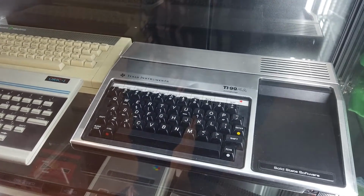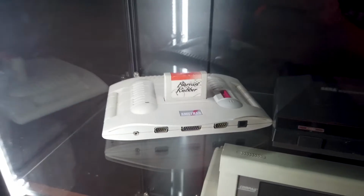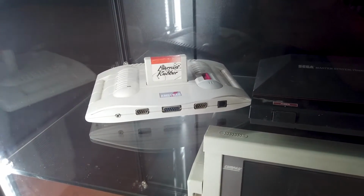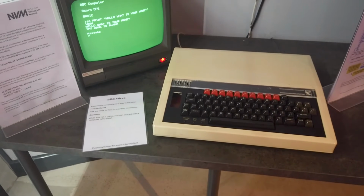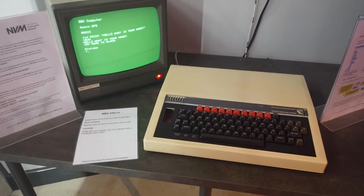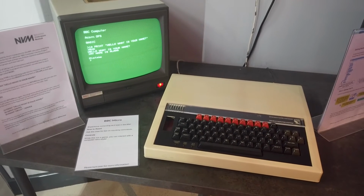Now, this next thing is something I've never ever heard of, the Amstrad GX4000. I have no idea what this is, but yeah, it looks interesting. I also found this absolutely beautiful BBC Micro. Yes, that BBC, British Broadcasting Corporation. They did have their own computers at one time.